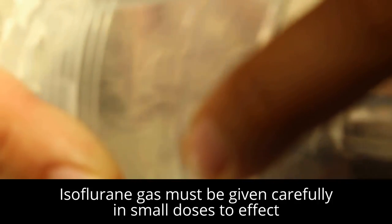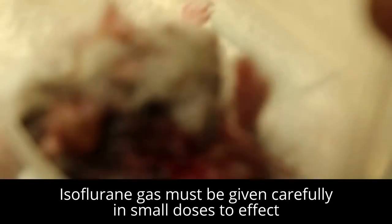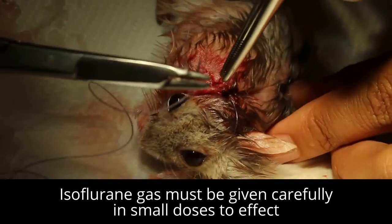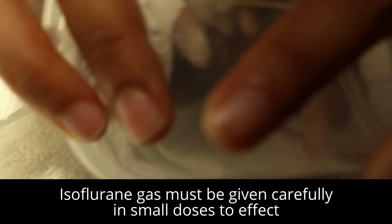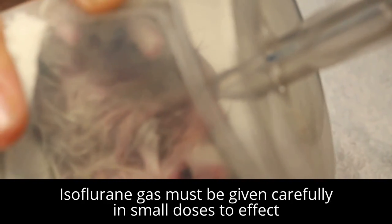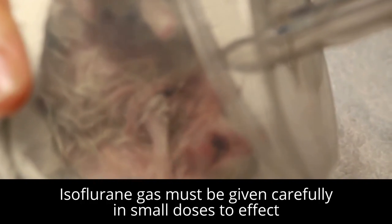Count 10. 1, 2, 3, 4, 5, 6, 7, 8, 9, 10. Put it up again. You don't need to be so deep. Just hold the back side. I just need to, okay, put in again. Count again, 10.